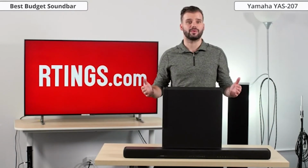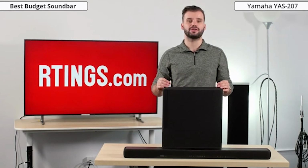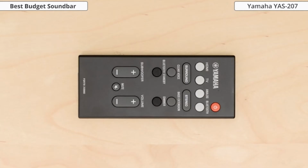Since it is a 2.1 soundbar, 5.1 content is downmixed to stereo, but luckily center channel audio is handled well and sounds good, while surround content leaves much to be desired. Voices can be enhanced with the voice clarity button, and the subwoofer level can be adjusted to your liking.